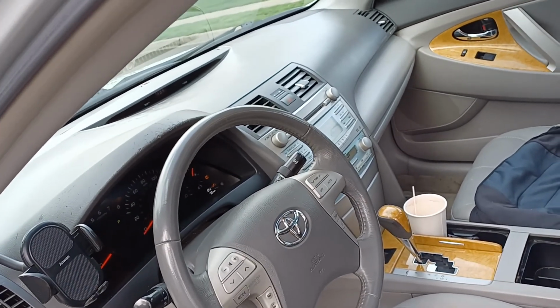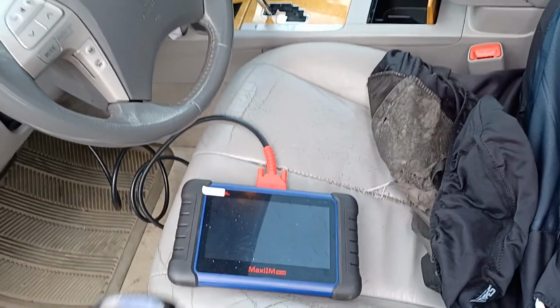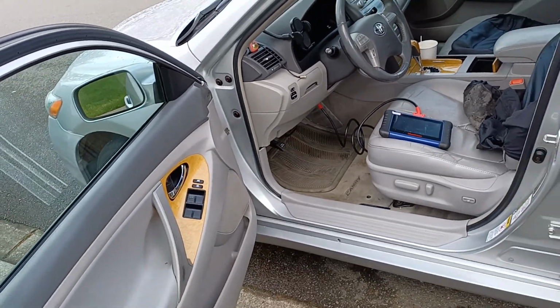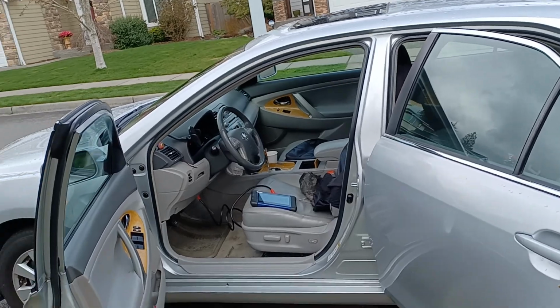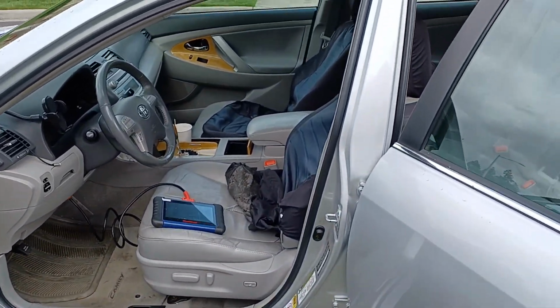This car has a check engine light on, a traction control light on, tire pressure light on. I just scanned the codes and the check engine light is because the catalytic converter is bad on one bank, and that's expected for this mileage because 200,000 miles, right? I'm just going to put in a bottle of Cataclean and it should be fine.